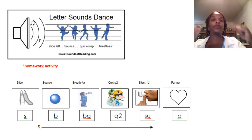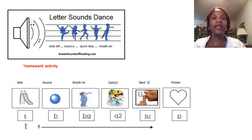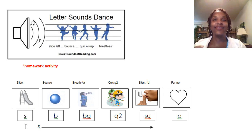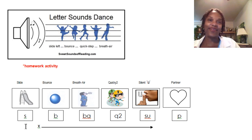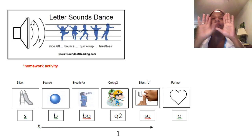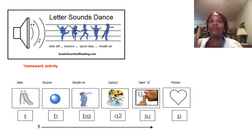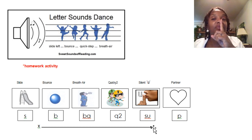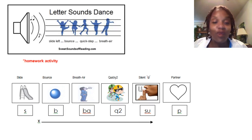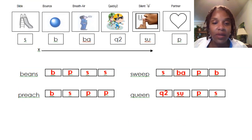And let's do the steps, or the moves, right? So if it's a slide sound, you're going to slide to the left. I have to think because, again, you're looking at me, so I have to do everything backwards. Okay, no, I did that wrong. You're going to slide to the left. All right. Sorry about that. If it's a bounce sound, you're going to bounce. If it's a breath air sound, you're going to do this. If it's a quickie 2 sound, if you're chair dancing or standing up, you're going to stomp your feet really quickly twice, right? If you see a breath air sound, this is the movement. And if it's a partner sound, you're going to cross your hands over your heart. All righty then. Moving right along. Let me center this on the page a little better here.